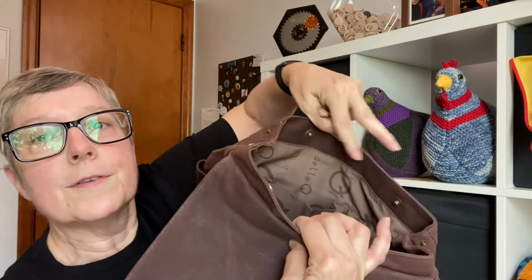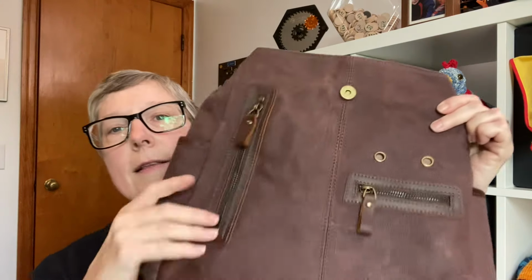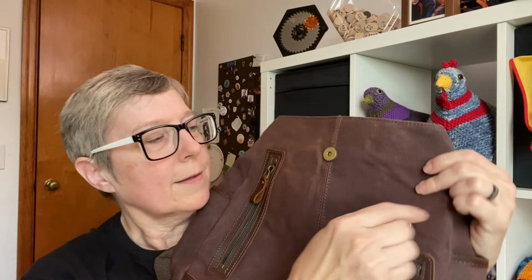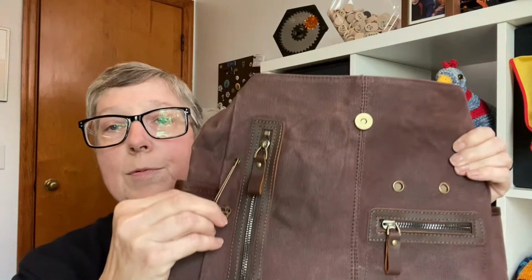It's got a great interior with lots of spots for things as well. And it has these 2 eyelets on the front, and one of the things that came with it was this set of stitch markers and this big safety pin type thing for holding them. And I think you can get it through that set of holes there somehow. But yeah, just really, gosh, what a big deal.